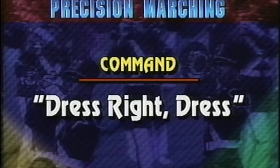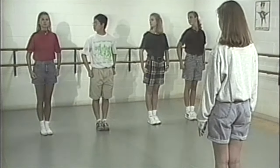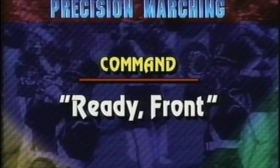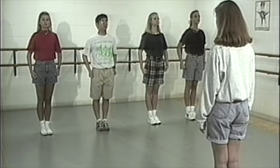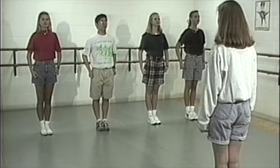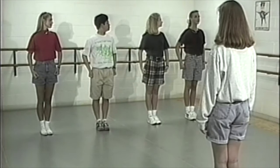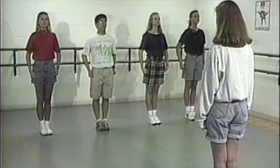Dress right dress is used to check rank alignment to the right. Ready front returns you to the normal attention position. Ready, front. Dress left dress allows you to check rank alignment to the left. Dress left dress. Dress center dress is for checking rank alignment from both ends towards the center.